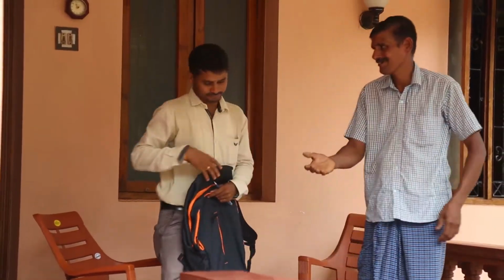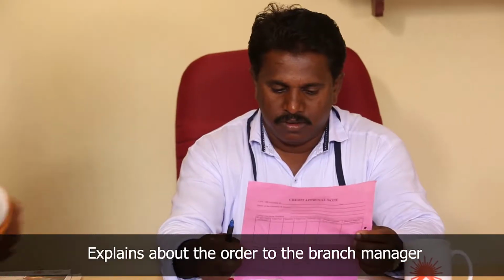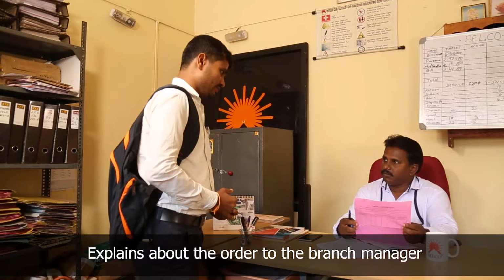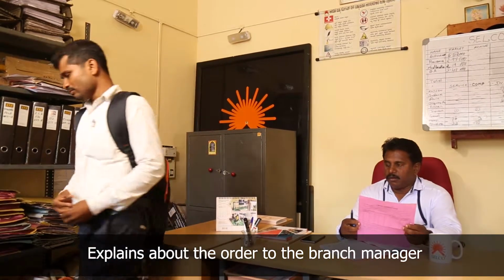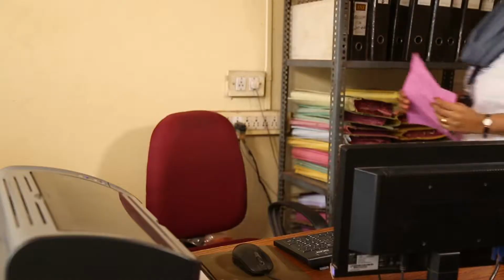and leaves. Sales executive arrives at the branch office and briefs the branch manager about the requirement of the dairy farmer and submits the order acknowledgement form. Branch manager gives the order acknowledgement form to the office administrator and briefs her to generate the inter-branch memo.